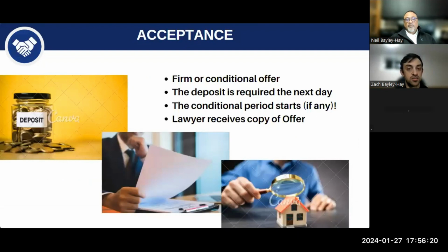All right, so you have an acceptance. Yay, they accepted your offer. Wonderful. The first step we want to figure out is whether it was a firm offer with no conditions, or whether you had conditions put into the offer. Next step is the deposit, which is required 24 hours after acceptance of the deal. A phrase I've heard before is that you have to have some skin in the game.